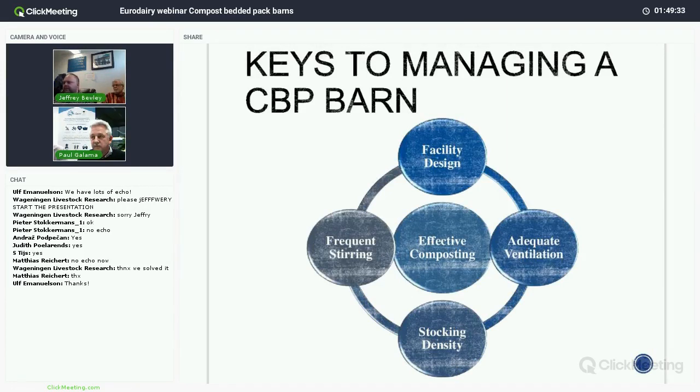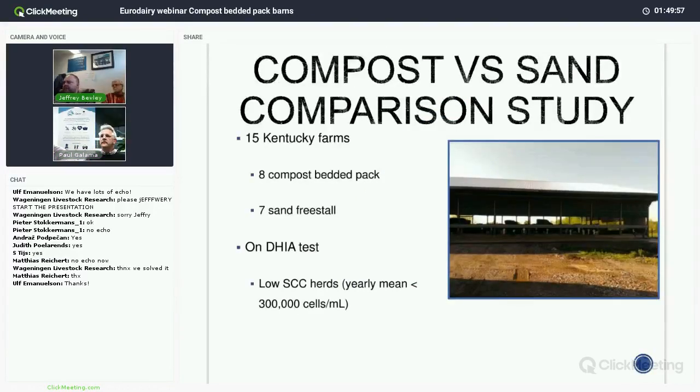All right, so the keys to effective composting: I think we have to design the facility correctly from the outset. We need to make sure that that facility has adequate natural and mechanical ventilation. We need to make sure that we don't overstock the facility and that we stir it frequently. Most of the time, whenever we get calls from somebody saying that their pack is not working, it's one of those reasons that indicates why their pack is not working.